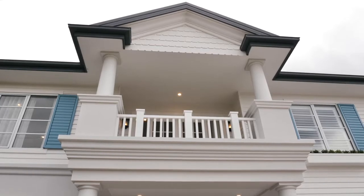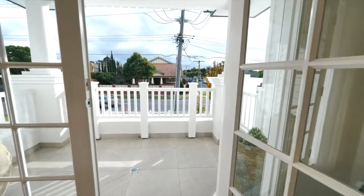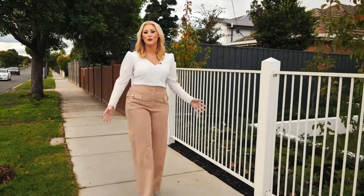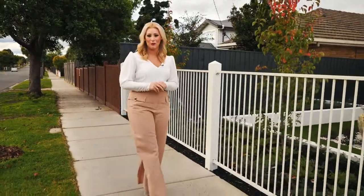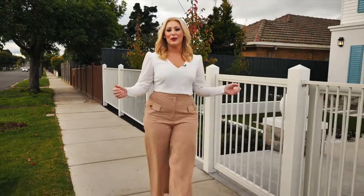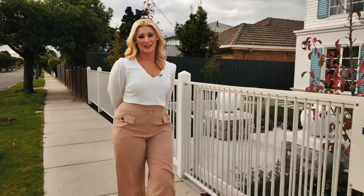Anita is taking us through a home which takes Australian Hampton style to a whole new level. Today I'm thrilled to show you a beautiful Southampton style home that will make you feel like you're on holiday. Will this Bayside beauty win Australia's best house? Well, let's go take a look.